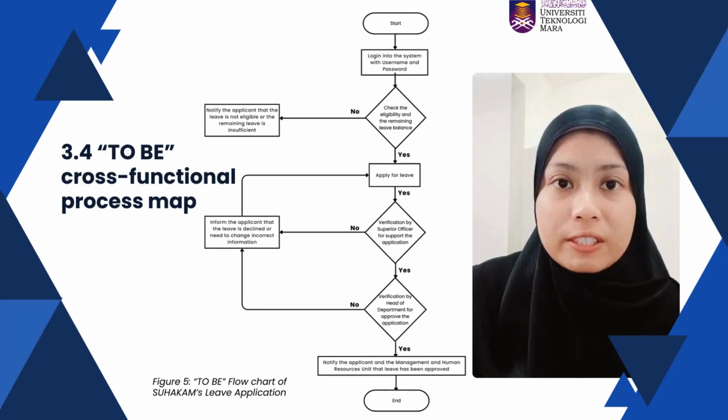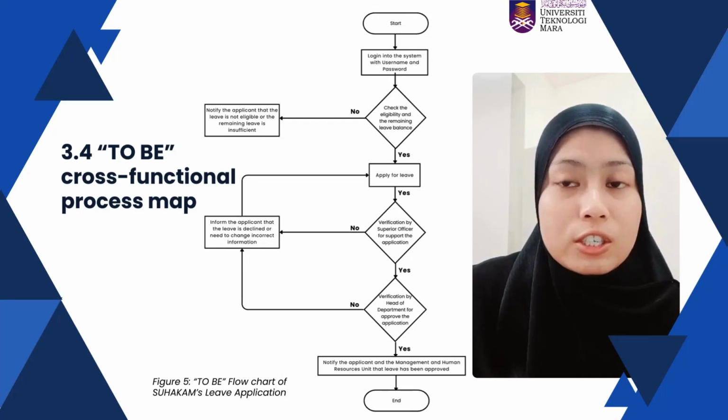Figure 5 depicts the to-be flowchart of the Suhakam leave application, showcasing the proposed improvement to the leave application process. The flowchart includes a visual representation of the logical sequencing of the process, incorporating titles, bands, broken lines to separate bands, direction of arrows, and symbols. Each step in the process is clearly outlined, detailing the names of units or staff involved, instructions for each step, and the flow of the process from initiation to completion.